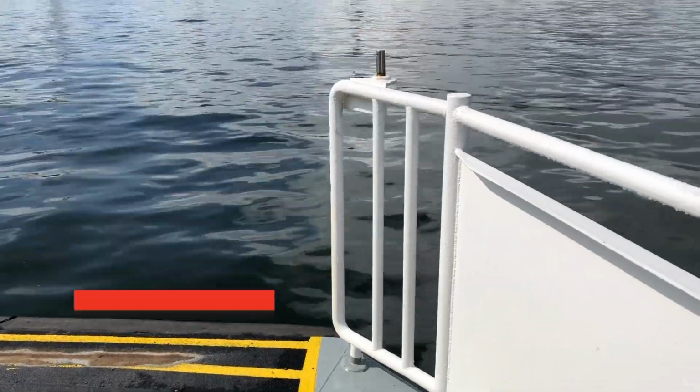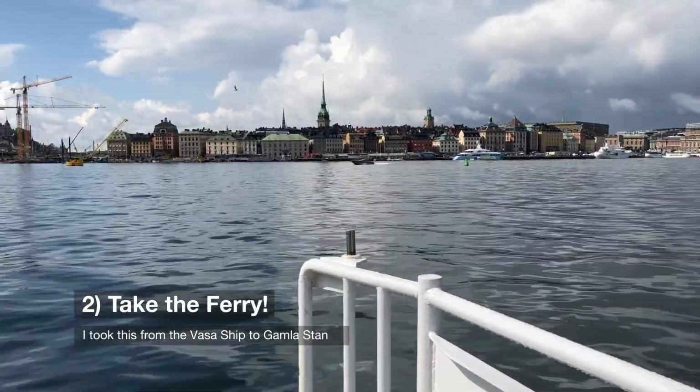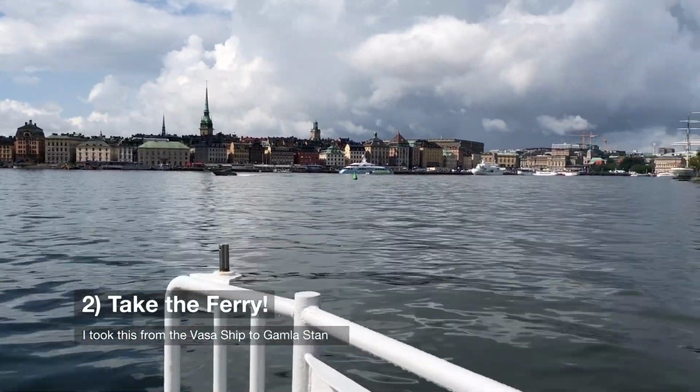So most cities have a tram or a bus system, but what a better way to get around in the middle of Stockholm than taking a ferry. This is pretty cool. I decided to leave Vasa museum and head back to Gamla Stan in the old town, and I decided to take a ferry instead of taking a bus or going for a walk.